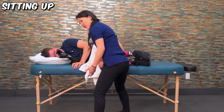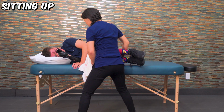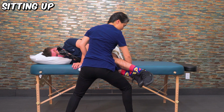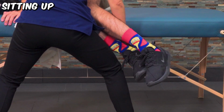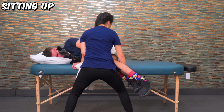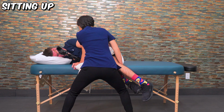Now I have a pretty wide stance. I get him to bring his knees towards his chest first. Kick your feet off. Now, for the weak leg, it tends to flop, so my back leg is here to help it lower slowly. Make sure this is underneath his bottom. And then you're just going to help a little bit.